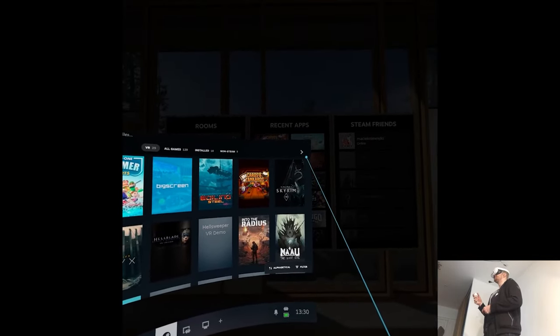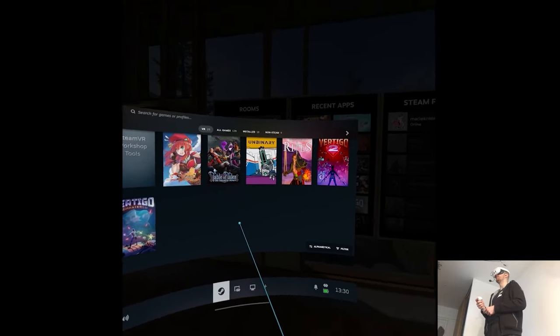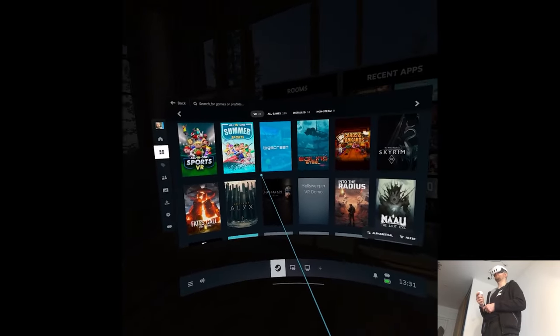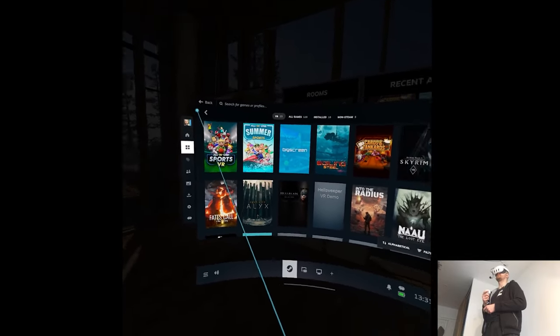We can only access SteamVR games, which is not a surprise at all. I have only a couple, so that's kind of the bad side of it, that you can't access the Rift versions, which for the most part is what I play.